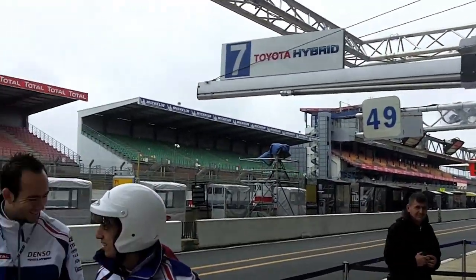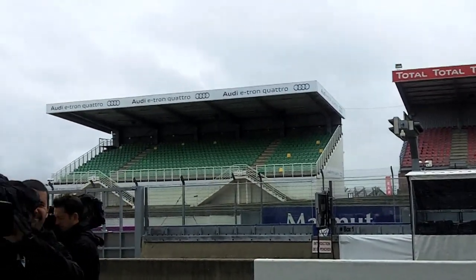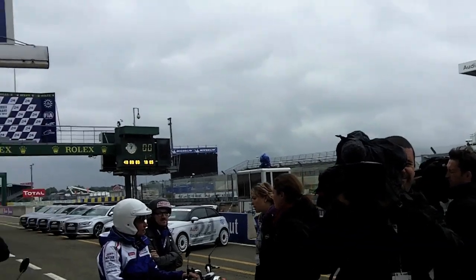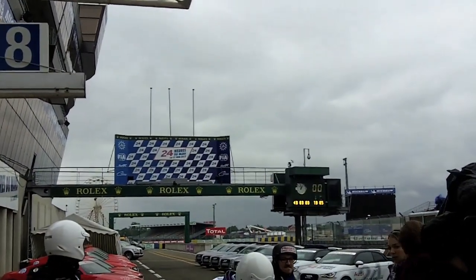All the grandstands empty at this stage of the week, and they'll be absolutely packed come start of the race. And there we go, the podium as well. That's where you want to end up in a few days' time.